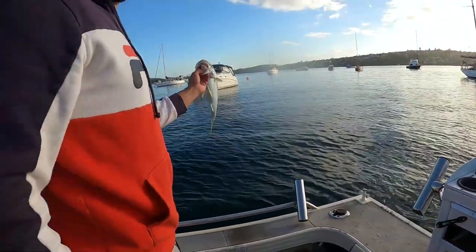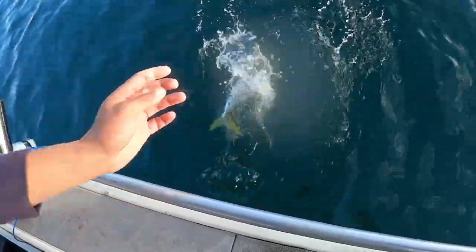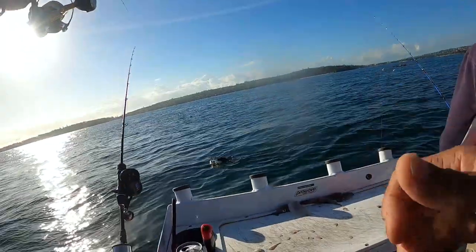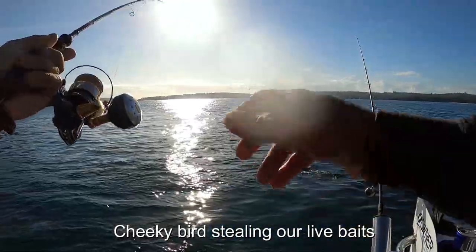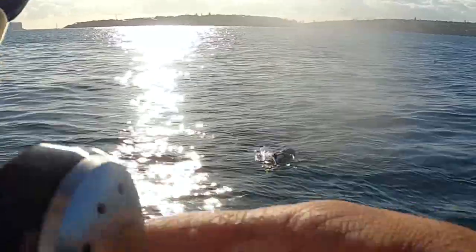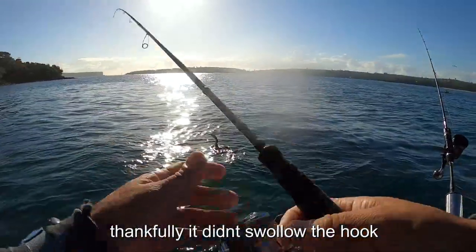In our bait spot. Throw him in? Yeah. When you're ready. And he's gone. He won't let go. It was probably him that took it before. Let go. Yeah, it was him. Get out of me.